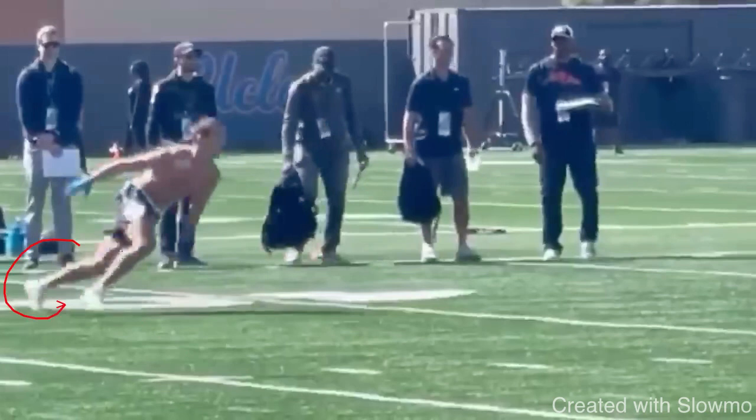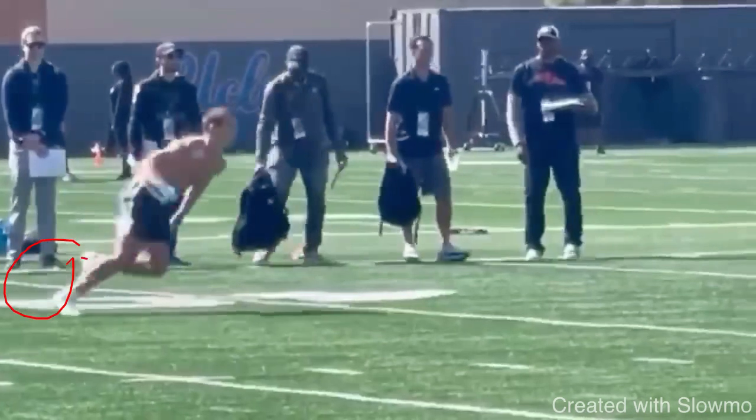Now, again, you see how he takes a fourth step and you see how he takes a fifth step. That is fine. That's not the end of the world. I would rather have you take 5 steps than slow down and take 3 steps, because you're eliminating wasted time like that. You're not slowing down, increasing the time it takes on the route. You are still getting out of the route fast. You're dropping on a dime and you're getting separation. Those five steps will still be faster than a DB who is trying to react off of your movement.